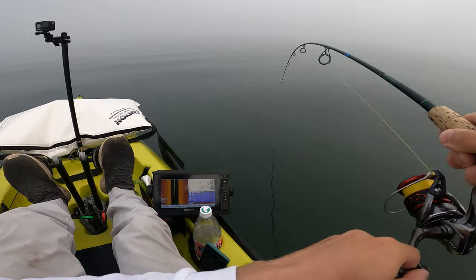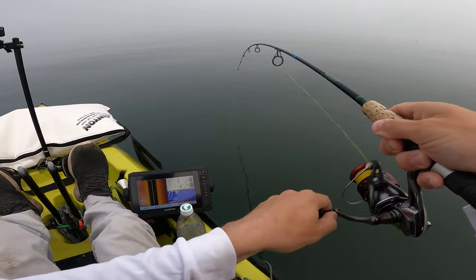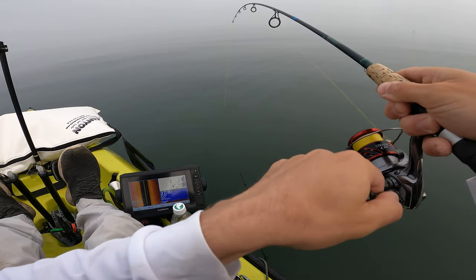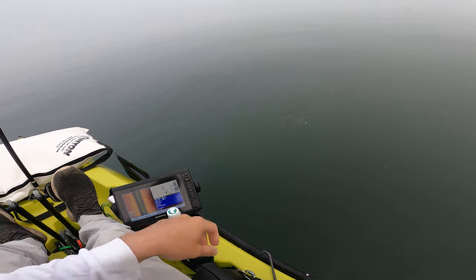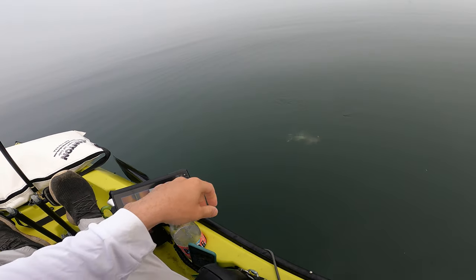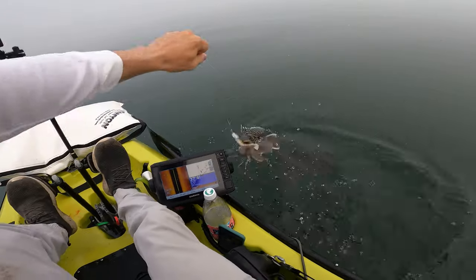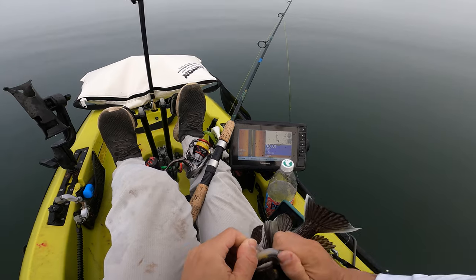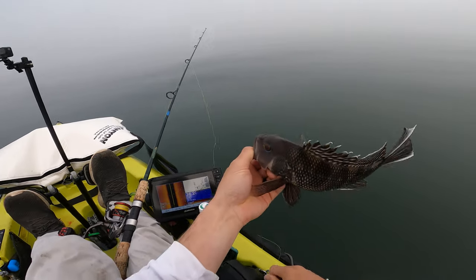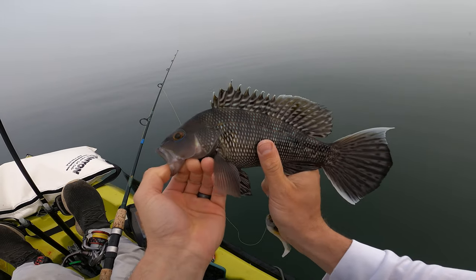Oh. What is that? Is that a small sea bass? It is a small sea bass. Wow. That's pretty cool. Awesome colors.